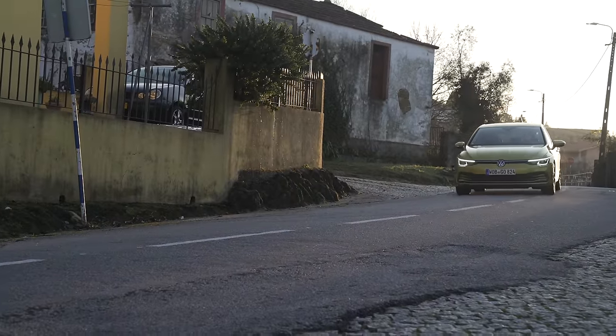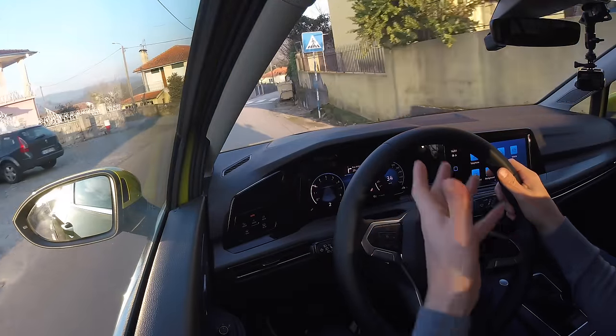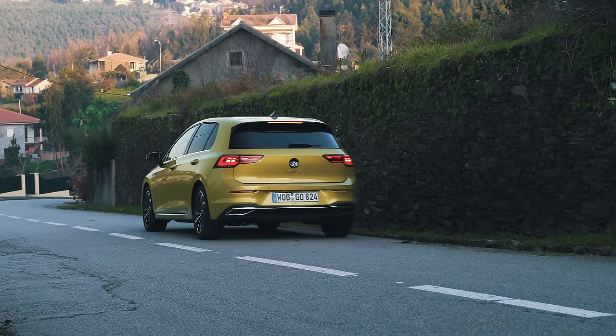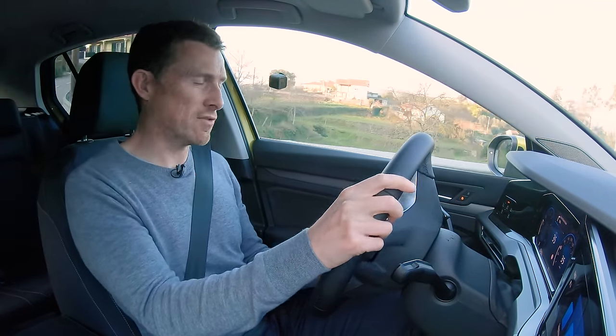The Volkswagen Golf has always been designed to be super easy to drive, and this new one is no exception. It's simple to navigate around town because you've got good all-round visibility. Also, the steering's nice and light. The clutch isn't too springy. The brakes are progressive yet strong when you need them to be. The only thing that annoys me a bit is the gear change. It's a touch notchy. Now, this particular car is fitted with the optional adaptive suspension.